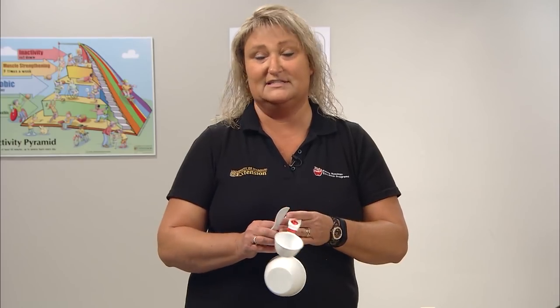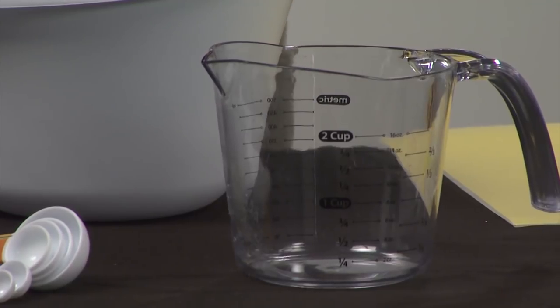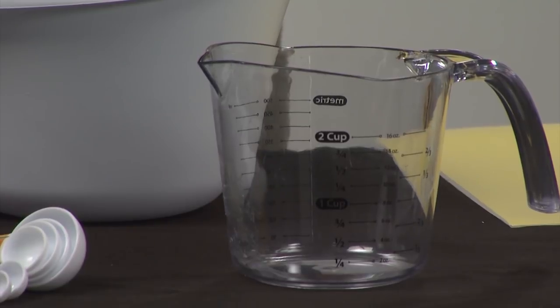So I put these in stations. There will be a station with the measuring cups, a station with the measuring spoons, and a station with this. Usually I'll have bowls there for them to be able to measure from. I will usually give them something to measure, like half a cup of water and two-thirds a cup. At this age, they should be able to start identifying more than just a half a cup or a cup. They should be able to start doing the three-fourths, two-thirds, some of the different measurements that they may use.